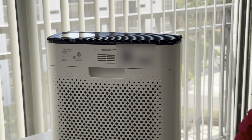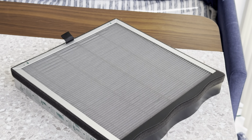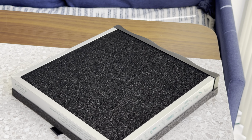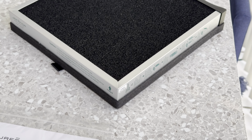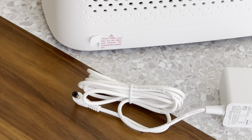The display is a standout feature, providing real-time air quality updates so you're always aware of what you're breathing. It's also compatible with Alexa, which means you can effortlessly control it using voice commands or through the user-friendly app for remote adjustments. Quiet and energy efficient, this purifier operates in the background without disrupting your daily activities.